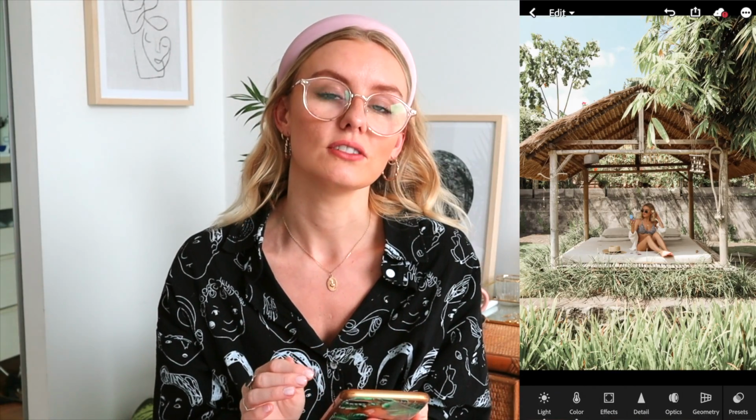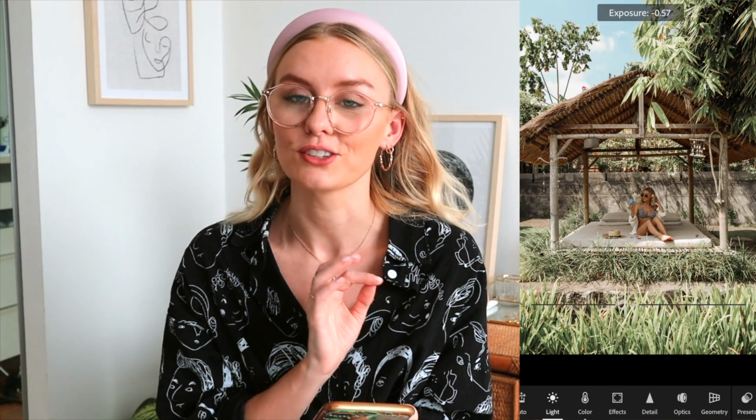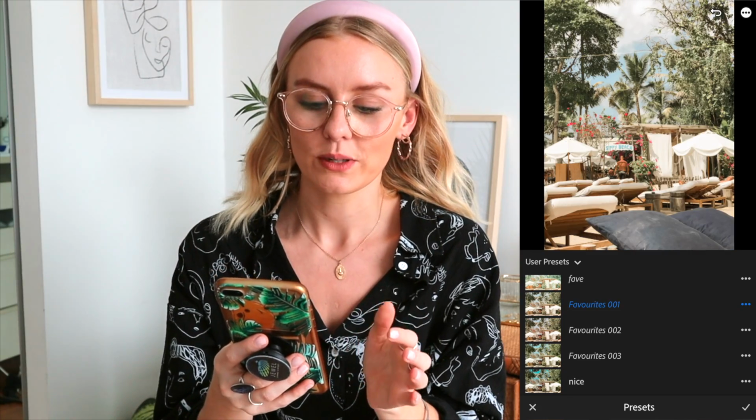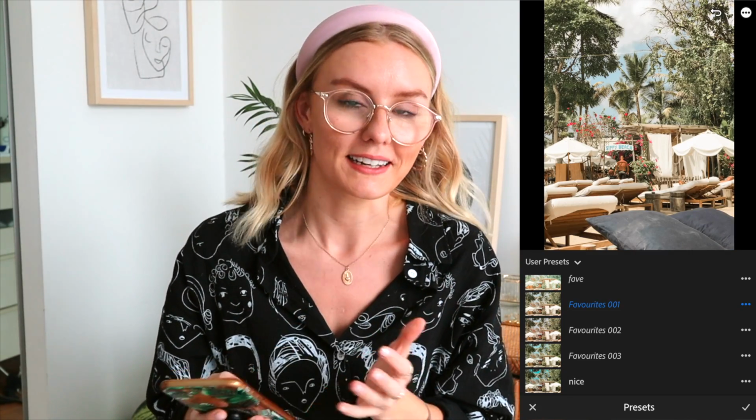I especially loved using this preset pack when I was in Bali. I took some beautiful photos. So this was an image from the beach club. We were at Mississippi in Bali. You can see how these presets just take your photo from an average photo to Instagram worthy.